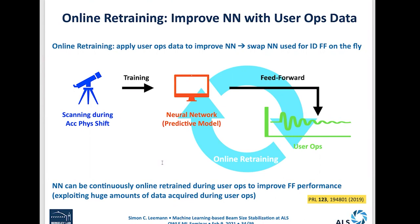And better yet, you can think of doing this continuously, right? So we can just continuously retrain the neural network and in that sense, try to keep the network up to date with a machine that is still drifting, right? Where we know that after a while, the predictions would become poorer just because the machine has drifted away from the configuration it originally was in when we took the original training data.